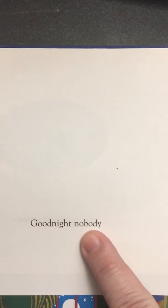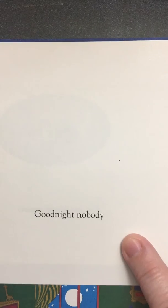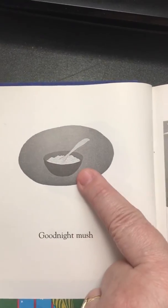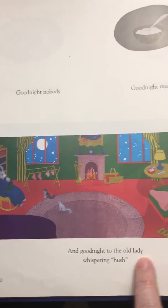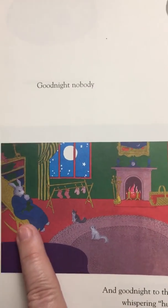Good night, nobody. There's nothing there. It's empty. Good night, mush. And good night to the old lady whispering, hush. Do you see her? There she is.